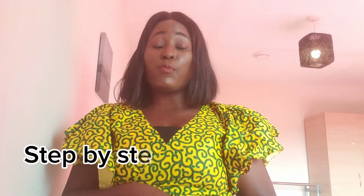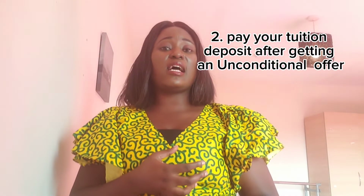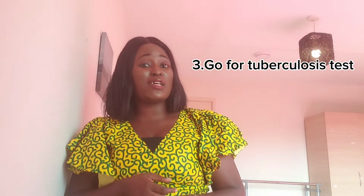You need to go to Lagos or Abuja. Those are the two main centers for now where they have the TB tests done. If you're coming in with your dependents, all of you need to have the tuberculosis certificate. So you go to Abuja or Lagos centers, it's called IOM center, and you have your tuberculosis test done.